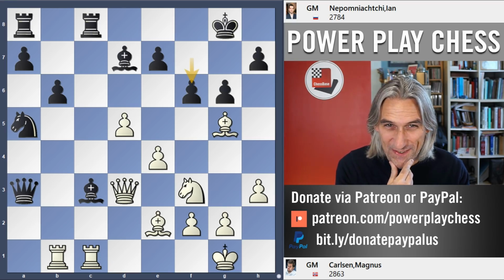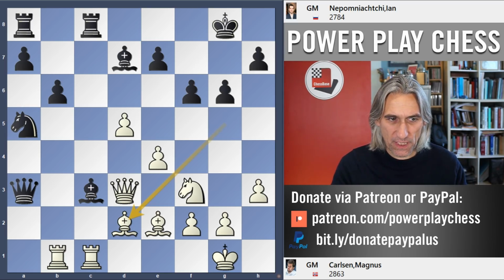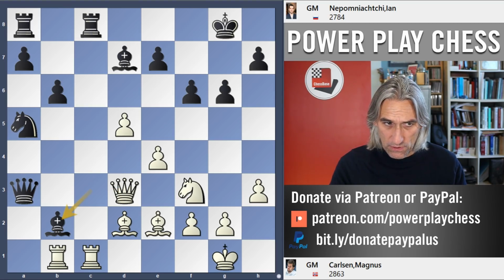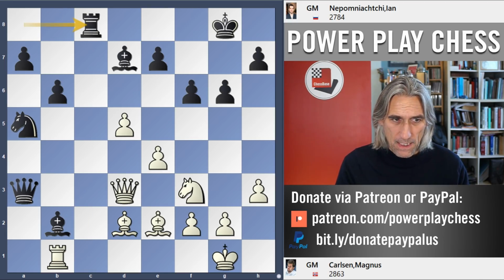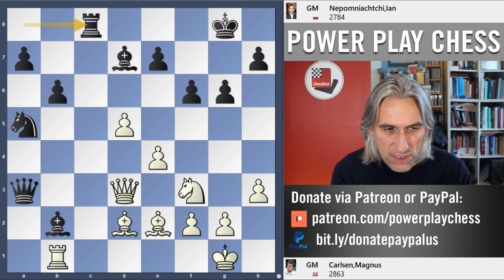This move has consequences. Let's see. Bishop d2, exploiting the pin. Bishop b2, so no material lost. Rook takes, rook takes. And now I suspect that Nepo had overlooked this next move of Magnus.